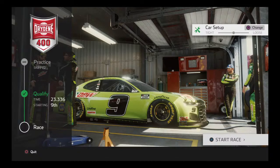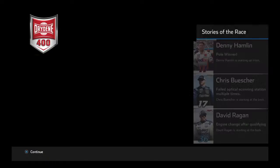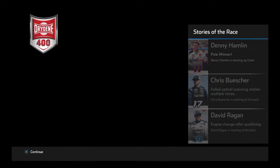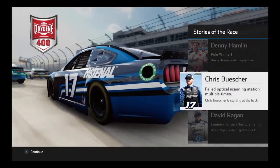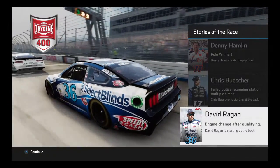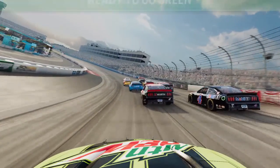And I'm back. Alright, let's hop right on in. We didn't gain any spots, but here we go. Drydene 400 at Dover. Denny Hamlin's on the pole. Chris Buescher failed optical scanning station. And David Reagan has an engine change after qualifying. So, with that, we are ready to go into this race.